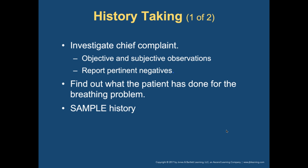Has there been any traumatic injury lately? What's the deal? Been involved in a wreck? That's the big one. Have you been involved in any kind of head-on collision or any motor vehicle accident lately? SAMPLE history: signs, allergies, medications, past pertinent history, last oral intake, and events. Keep going through it every single time.